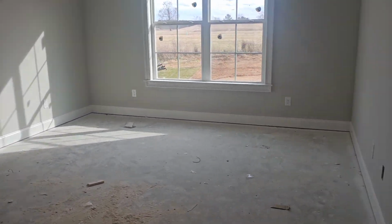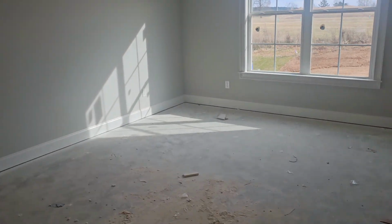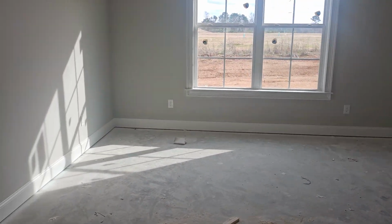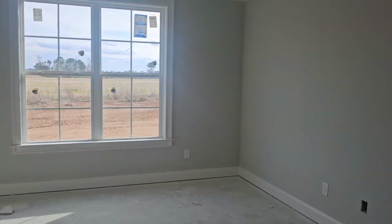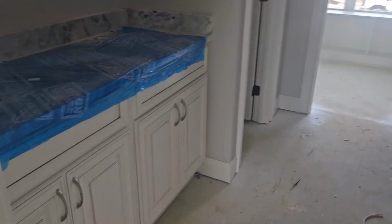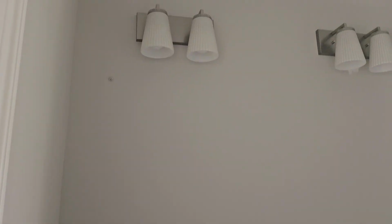Rooms always look smaller without flooring. But I still don't think this is quite as big as the other primary. It's still a great size. Definitely enough space for several dressers, a king size bed. Turning around, we have the primary bathroom. So you have his and hers sinks right off the entry. Here's kind of what the countertops are gonna look like.